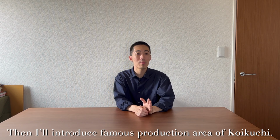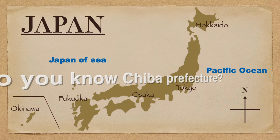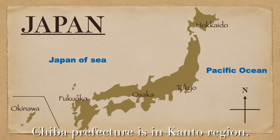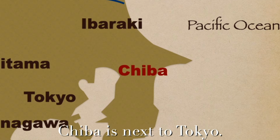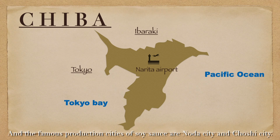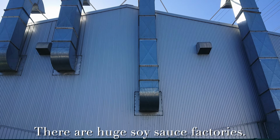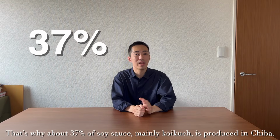Next, I'll introduce the famous production area of koikuchi. It is Chiba Prefecture. Do you know Chiba Prefecture? Chiba Prefecture is in the Kanto region. Chiba is next to Tokyo. This is Chiba. Narita International Airport is here. And the famous production cities of soy sauce are Noda City and Choshi City. They have huge soy sauce factories. That's why about 37% of soy sauce, mainly koikuchi, is produced in Chiba.